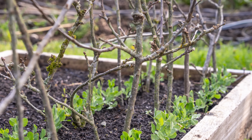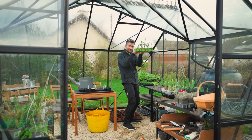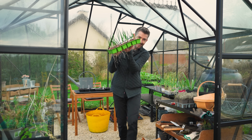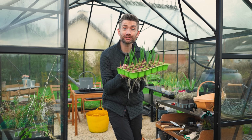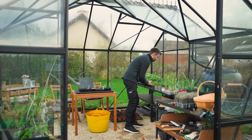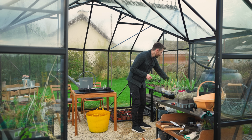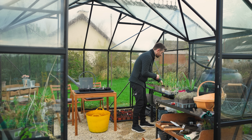They're nice hardy peas. As well as that, I've got lots of onion sets that have been bringing on. They're looking great, but look at the roots underneath them. Look at those roots. These are so long overdue getting planted out. So they're going to have to go out soon as well. And then as well as that, I've got shallots. I've also got Babington leeks started.